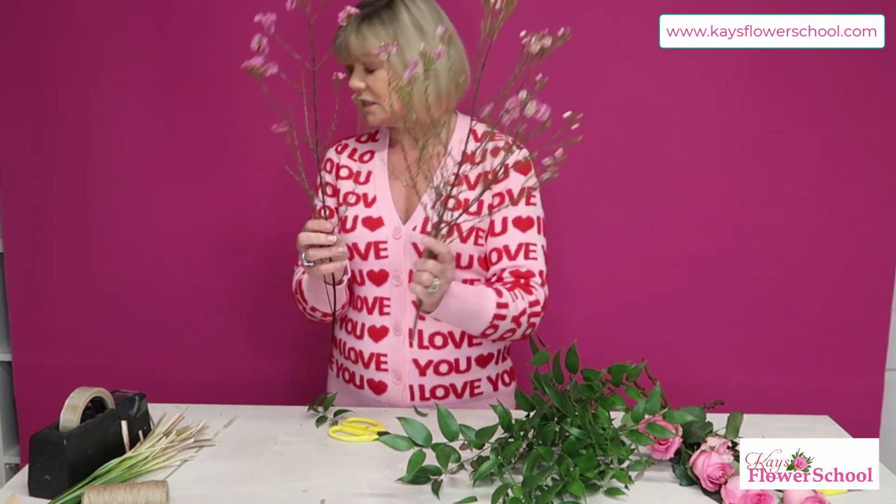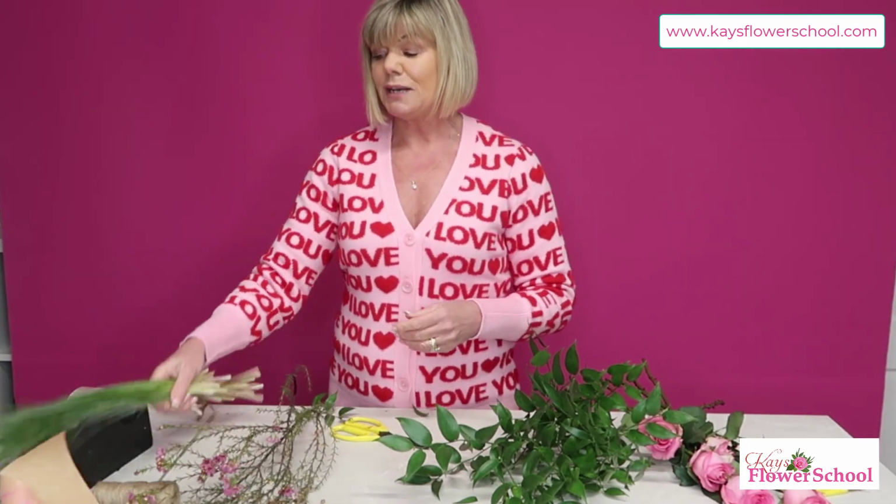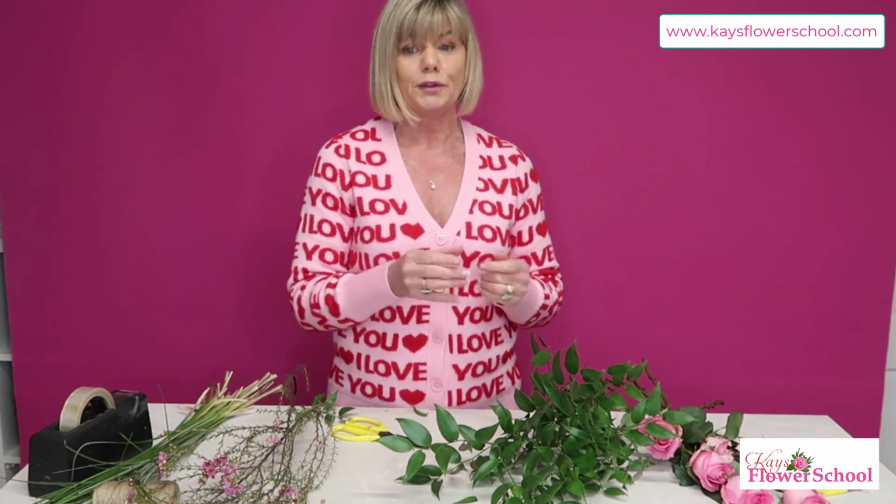One is big and one is kind of pretty small. And I have a little bit of bear grass. So that's what I'm using as my stem count for this arrangement. I'm also going to be using a piece of hand-tied twine, and I already have my string just taped to the counter here so that I can find it afterwards.